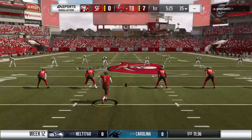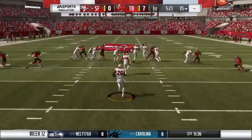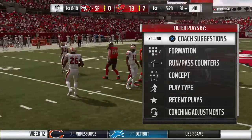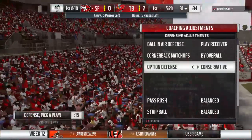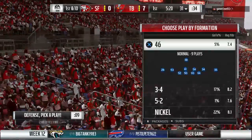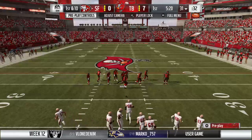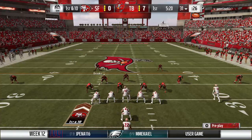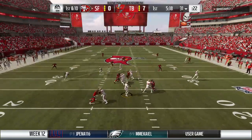The punter Pinion now to kick this one away. This one taken just inside the 10. And nice work on the return as they'll start their drive just past the 30-yard line. Garoppolo going to bring the Niners up here 1st and 10 at the 31-yard line. Garoppolo now, 1st down throw.